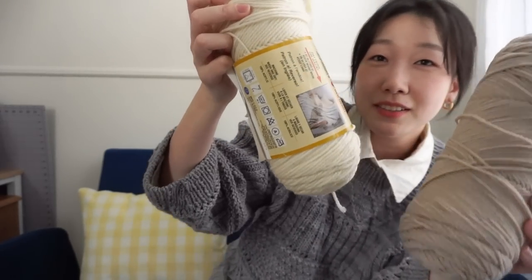There is an art store in my neighborhood. And they had this bin of yarn that was all acrylic yarn, but they were $1 per skein. And I bought 2, so I spent $2. Let me show you them. 2 balls of yarn.